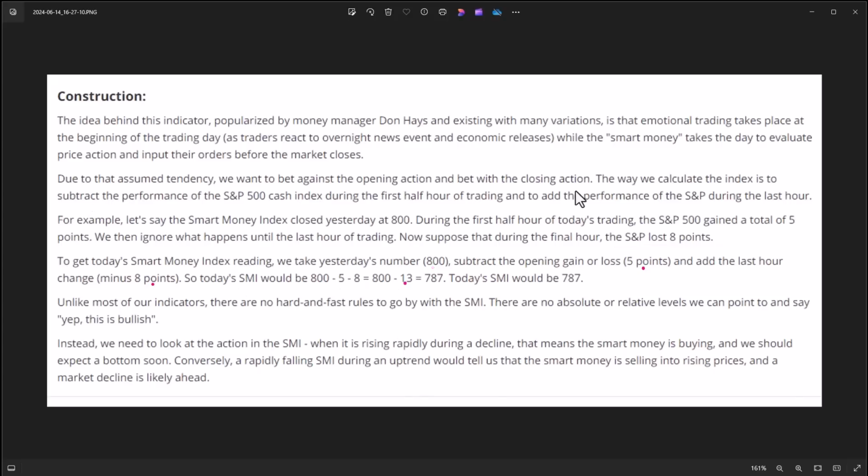Again, what you're doing is subtracting the performance during the first half hour. So no matter what, if you go up in the first half hour, they're actually subtracting it, right? That's how little they think about what retail's doing in the first half hour of the day. They take it out of their equation. Unlike most indicators, there are no hard and fast rules to go by, but there are no absolutes we could point to and say bullish.